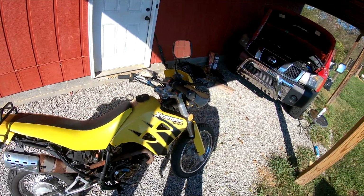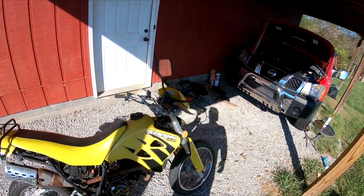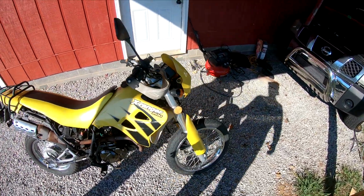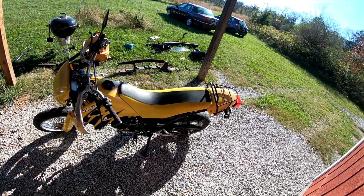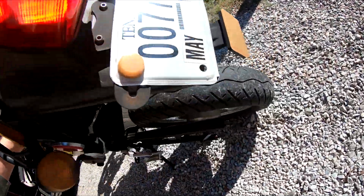I'm gonna get the old battery off and try to charge it. It's probably original, so I doubt that's any good at all. It won't hold a charge. It does look really good after the wash, so I'm happy about that. Let's see how the seat's mounted.